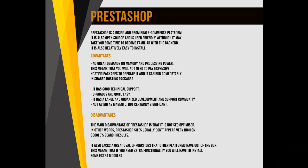Not as big as Magento, but certainly significant. Its disadvantages are: the main disadvantage of PrestaShop is that it's not SEO optimized. In other words, PrestaShop sites usually don't appear very high on Google's search results. It also lacks a great deal of functions that other platforms have out of the box. This means that if you need extra functionality, you'll have to install some extra modules.